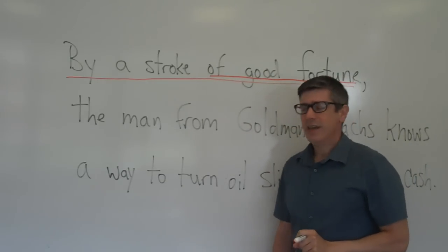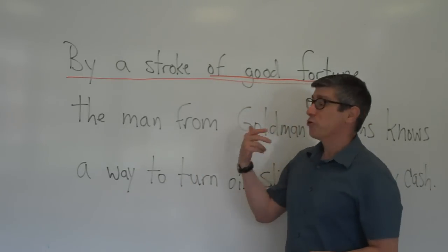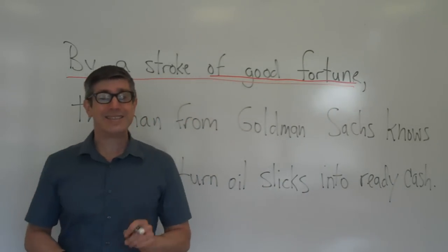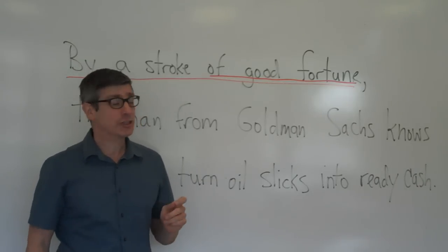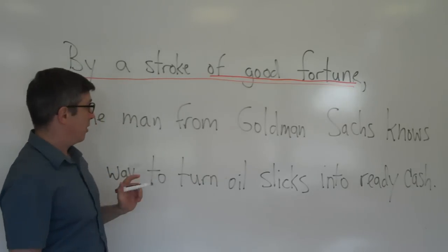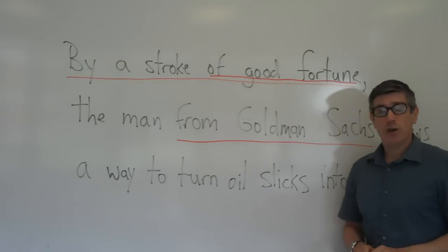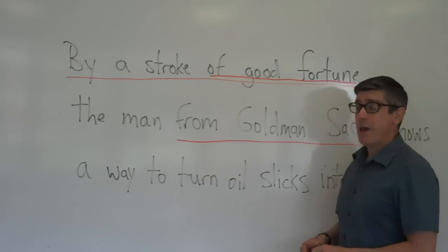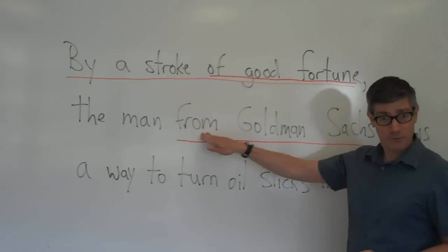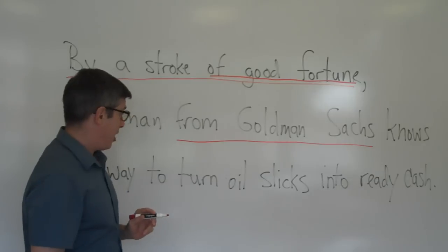This prepositional phrase is answering the question, what kind of stroke? And it's a stroke of good fortune. That's what kind. So this prepositional phrase, of good fortune, is adjectival. It's functioning as an adjective, modifying stroke. The next prepositional phrase is from Goldman Sachs, and that also is answering an adjective question, which man? The one from Goldman Sachs. That's which man. So from is of course our preposition, and Goldman Sachs is our object.